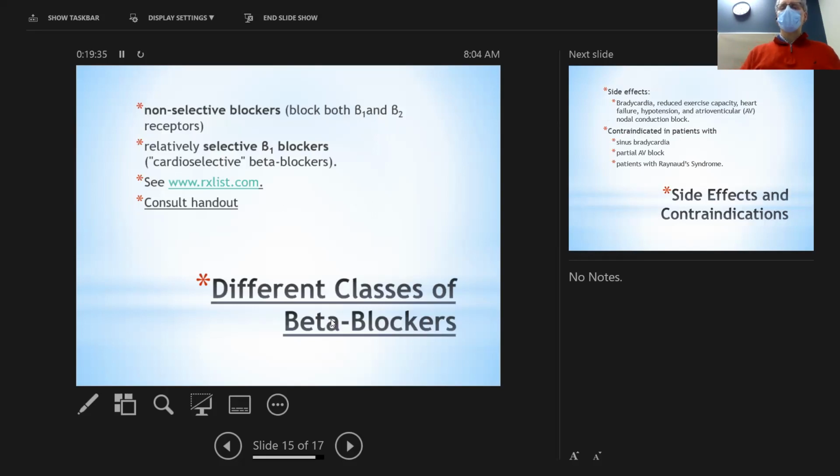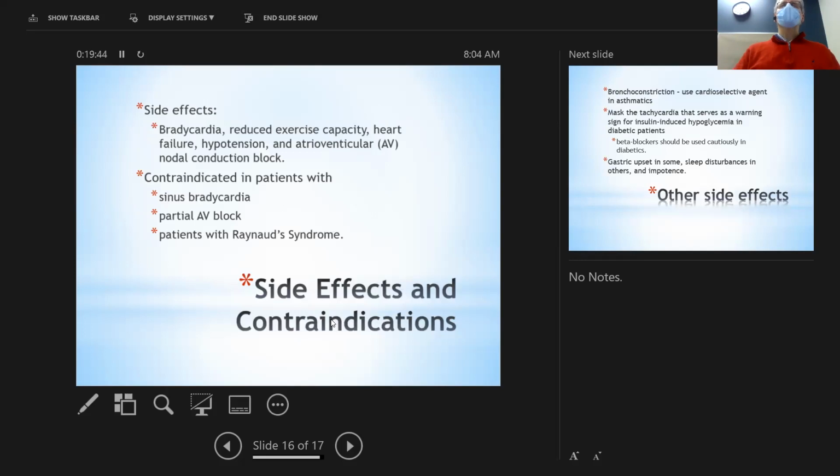I don't want to go over these again. Consult the handout in your booklet of handouts. We went over these already. Side effects, I went over these already, but I emailed you and said that fatigue was one that I left out.